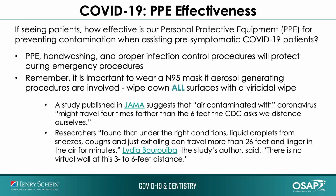One thing I'd like to add is a recent study was just published in JAMA suggesting that the air contaminated with COVID-19 might travel a little bit further than what we've been told, even up to 4 times as far. I think the point the authors were trying to make is that we don't have an invisible 6 feet wall around us. We have different people around us, people that can really sneeze or let off a cough or whatever. And so the distance can be a lot further than that 6 feet. Am I saying that we should stay further apart? No, by no means. I think we just need to be aware of our surroundings, be aware of the conditions, and be aware of what the risks and benefits are.